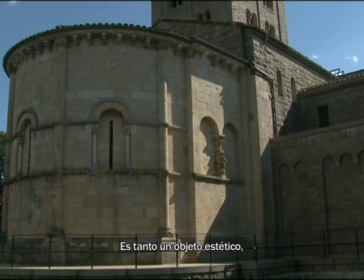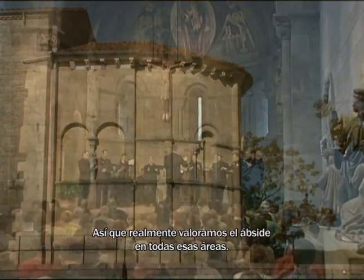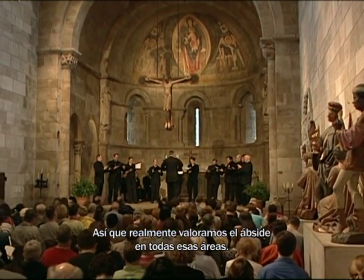This is both an aesthetic object, an interesting piece of architecture, and a historical document. And so we really value the apse in all of those areas.